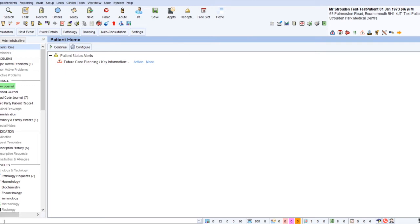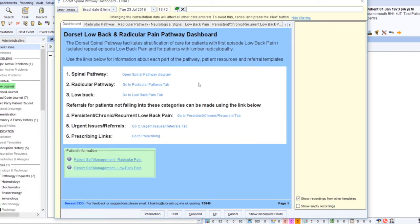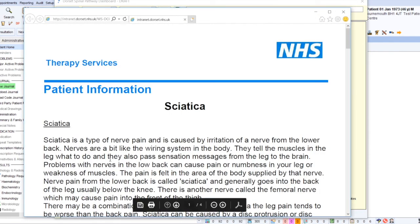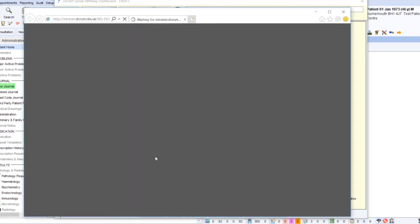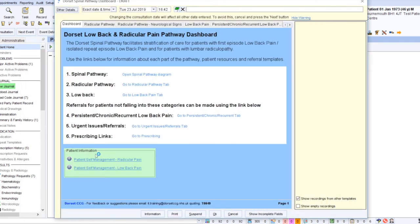If I just search on it, it's the Dorset Spinal Pathway dashboard. It's in draft form at the moment, but it will be available. This is the landing page, which basically just navigates you to all these different tabs along the top. We've put in the go-to documents on this front page as well, which is the sciatica self-management link, ready to hopefully print off when you're with a patient. You've seen that in the previous presentations, and similarly the low back pain sheet. You'll find links to these in the tabs as well under the same color.